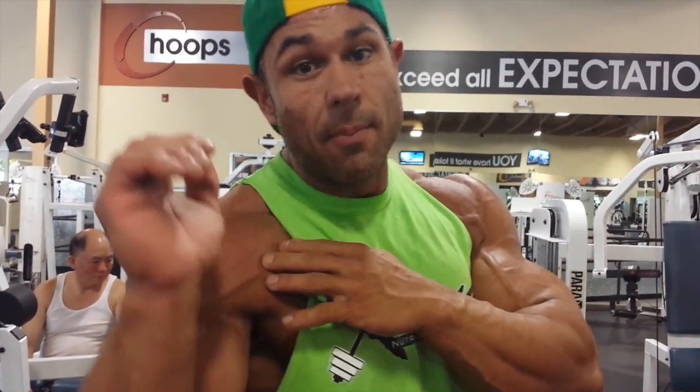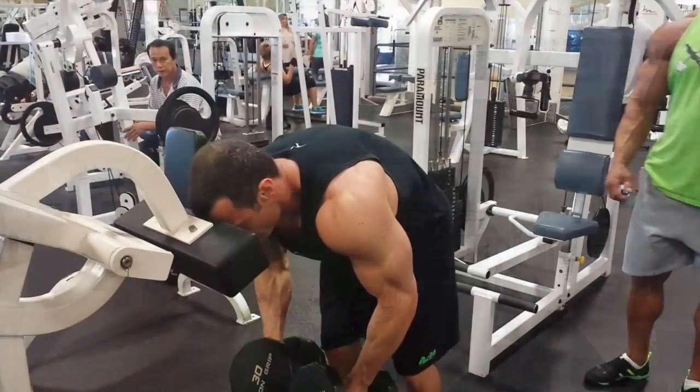So always want to incorporate a machine, some type of free weight, and of course do a compound lift. We did a military, and we did laterals too. So I'm going to try to hit the full spectrum of the muscle within that giant set.